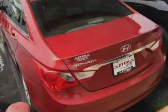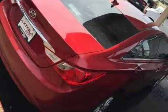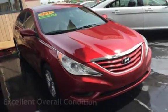This four-door sedan has a four-cylinder, 2.4-liter i4 engine, with front-wheel drive, and a six-speed manual transmission. This vehicle is in excellent overall condition.